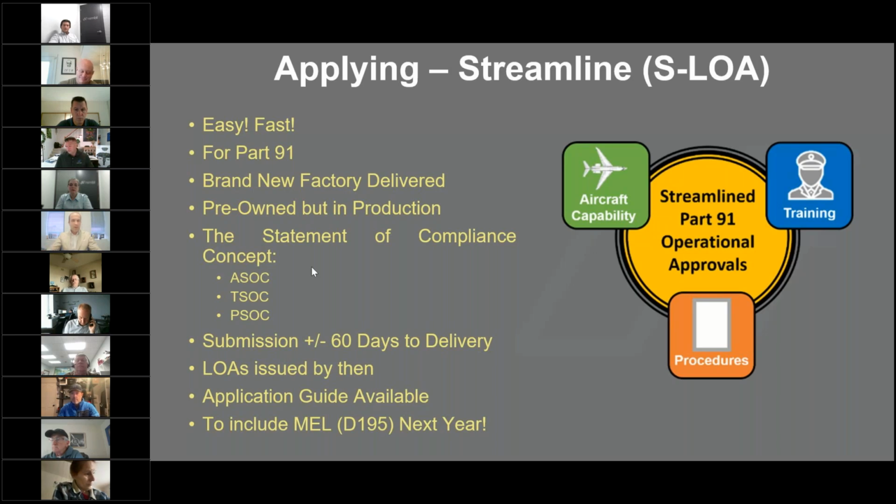The Streamline Application Program is based on 3 pillars, the 3-legged stool, so to speak. It's the ASOC, the TSOC, the PSOC, and I'm going to describe these individually here quickly. You'll see it's very much the same concept as the conventional applications, just in a quicker fashion. The ASOC is your aircraft statement of compliance. This is going to be given to you by your manufacturer. Whether you're getting a brand new factory delivered or a pre-owned but in production aircraft, the manufacturer can establish an ASOC for you.